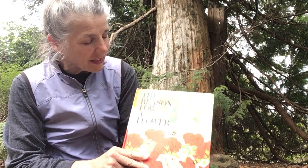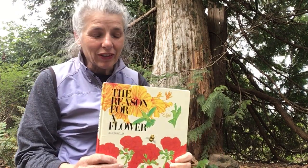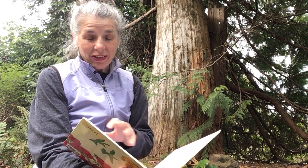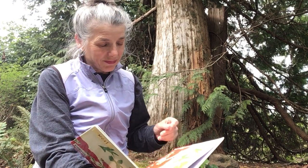I think so. Anyway, this one is called The Reason for a Flower by Ruth Heller. I've had this one for a long time. She both did the illustrations and wrote the story. That's quite an accomplishment. And it was published in 1983.